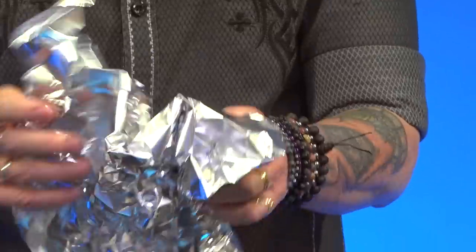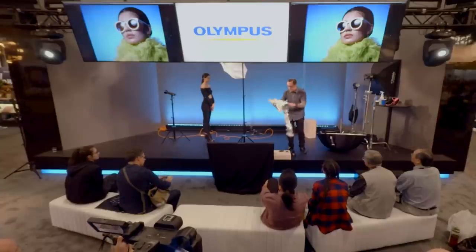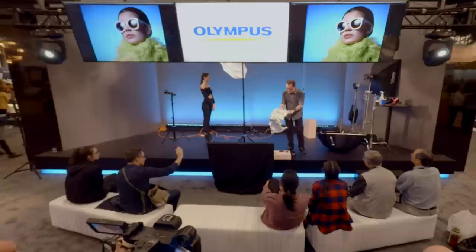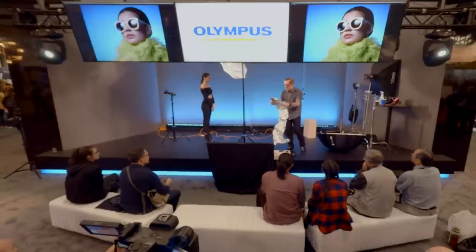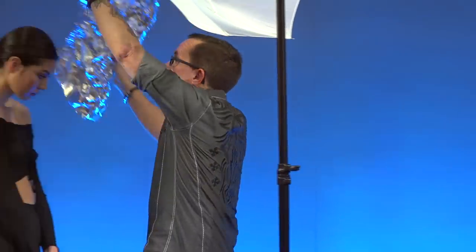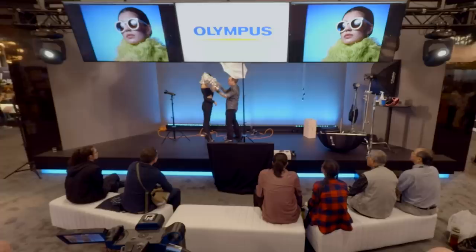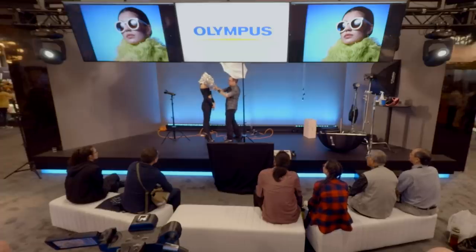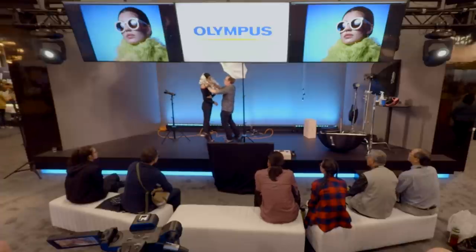So I'm gonna crumple this up a little bit because I want texture. I want it to kind of be sending light in all different directions. And once we have this kind of crumpled up, now what you have to do, you gotta dig deep, really deep. You gotta find your inner fashion designer because you know you've always wanted to try it, right? So I'm going to take this and create a very futuristic collar right down here, like so. And ooh, this is actually kind of cool. This is different than the way we did it before, and different is fun.